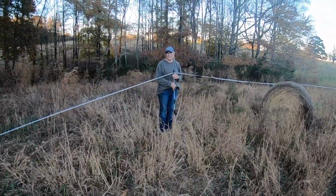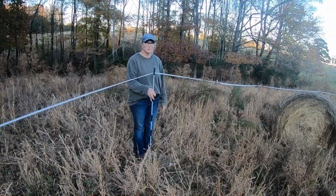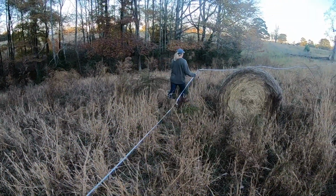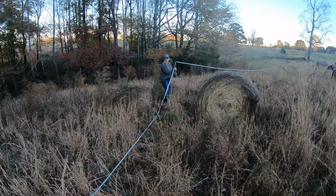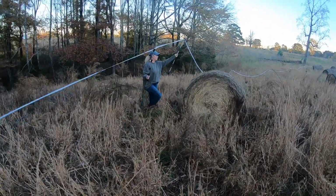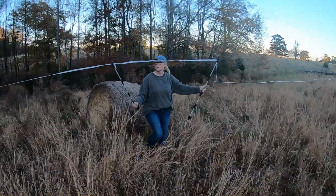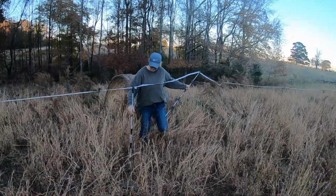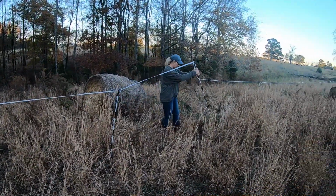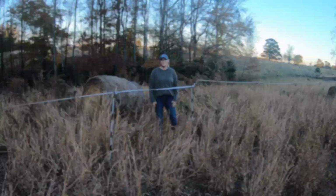I'm not actually feeding the hay yet, but you just pull this tape up. Obviously you don't want to touch that, but it's not on right now. I'll pull this one and the other one up. You just pick it up, go over the hay bale. There's the post back in. That's all there is to it.